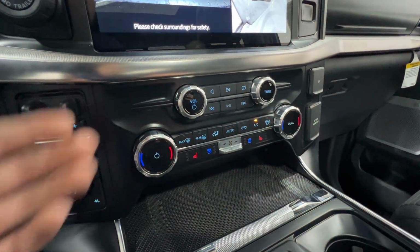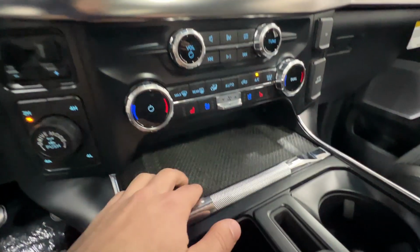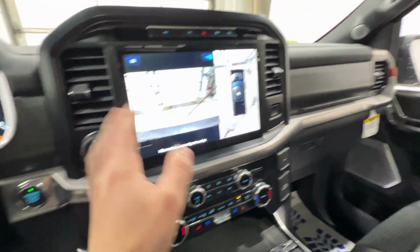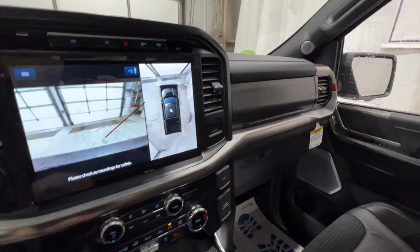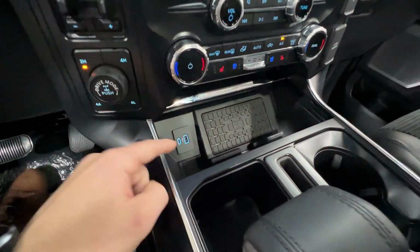We do have a dual zone climate control. Of course, it is automatic, with heated and cooled seats there as well. And we do have the carbon fiber package. So it does include some carbon fiber here, as well as on the sort of glove box area and around the door sill as well. We have a wireless charger in behind here, as well as some USB connectors.